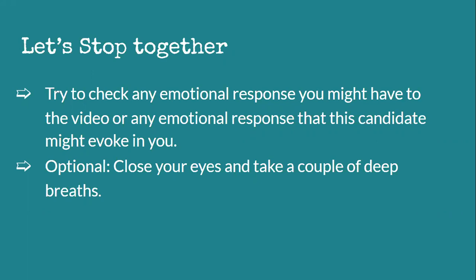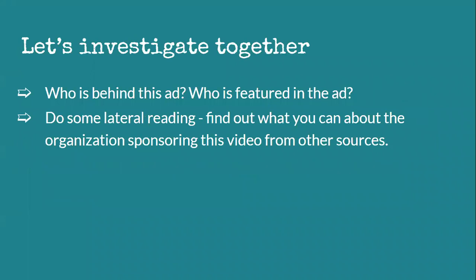And I'm not trying to deny my emotional response, but I am trying to move past it for fact-checking purposes. There's a lot of interesting research out there about why we share things that we find online, and usually it's because we have some kind of strong emotional response to it, whether it's rage or joy or excitement. Research shows that we are more likely to quickly retweet or share something if we have an immediate emotional response to it. So we've done that, stop the S, and now we're going to investigate together.